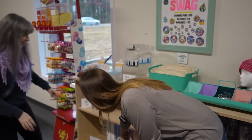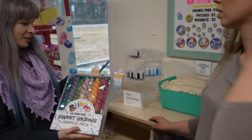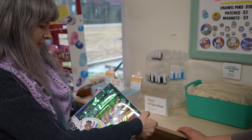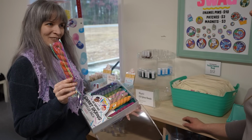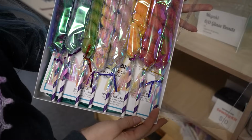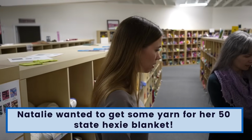So what's all this with the sweet skein? We came up with these little sampler packs of yarn, in case you wanted to try them out, and they're packaged just like sweet little lollipops. Isn't that fun? That's so cool. So are these from different dyers? All right, so we're going to look at the Bean Sprout.